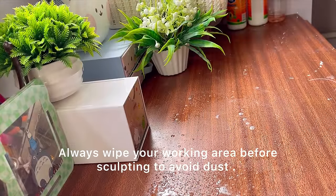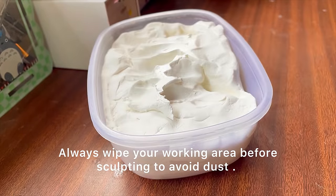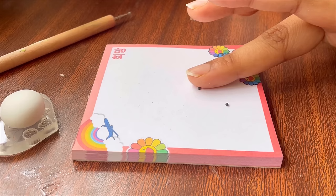As always, I'm going to start by cleaning my desk, and I get this comment so often how I keep my clay charms clean. So one of the first steps is to keep your workspace clean, because you will be essentially working in this area and we don't want any of those dust to get into our clay charms.